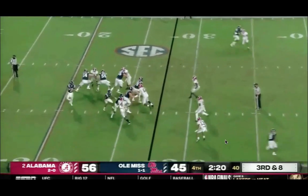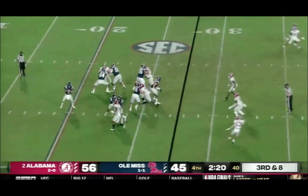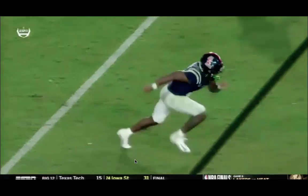This slant route, in terms of the body language and posture, gives all those visual indications as well as his gaze to the safety that he's going to be potentially getting this ball right here. Obviously, he doesn't. He hits the brakes and cuts upfield. Let's go ahead and zoom in a little bit closer on this route so we can see it in a little bit more detail. So again, here he comes off the line of scrimmage.